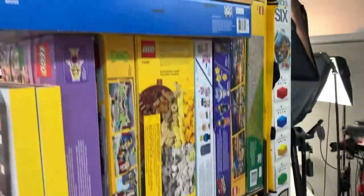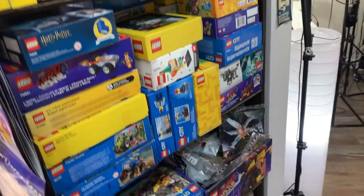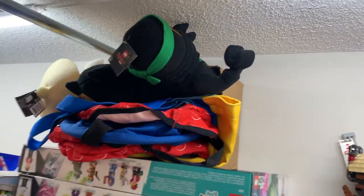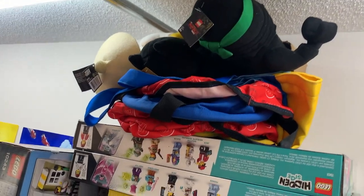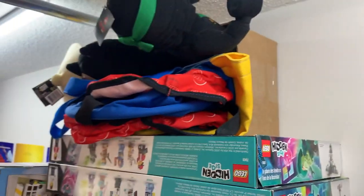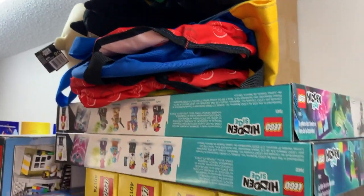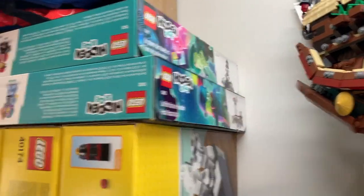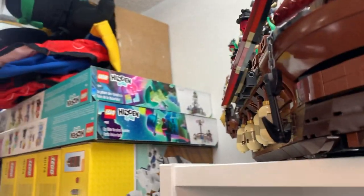All right, so now you've basically seen everything on this one shelf, and I'm gonna turn it around here and show you all of these sets as well. So starting at the top here, I'm not gonna pull them down, but I've got three stuffed animals that I got for really cheap on Shop at Home, as well as a couple reusable bags, both a reusable tote bag and these reusable sorting bags or whatever they were. I've got two hidden side sets up here. As you can see, this is the best view I can give you because this thing is in the way. But those are the sets right there.